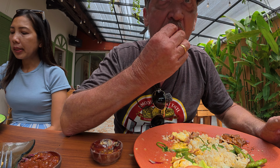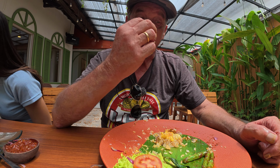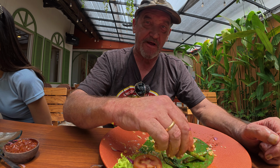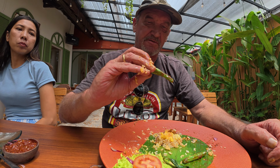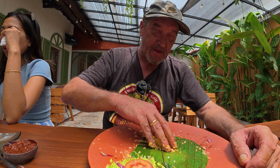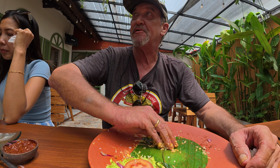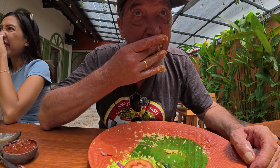So the beans are really good. It's a little bit crunchy in them. It's like a sambal, but I don't know whether it's sweet or what it is. That's it, not bad at all. Not bad at all. We'll see what the bill is when we get the bill, how much it costs.